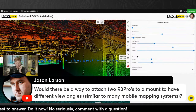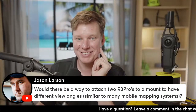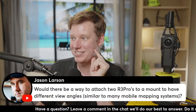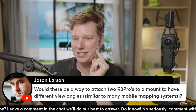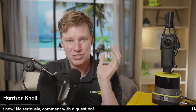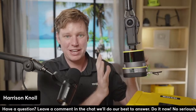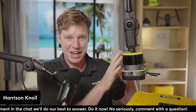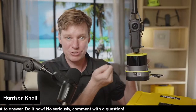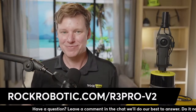Would there be a way to attach two R3 Pros to a mount to have different view angles, similar to many mobile mapping systems? Yes. That's all I'm going to say. I think that's a great idea. Smart people in the comment section here. What we're building with the R3 Pro is like a central nervous system, with that whole integrated algorithm approach. The R3 Pro turns into the whole positioning system knowledge base. As we keep adding more features, a second LiDAR, a second unit, and using this as that SLAM GPS, trajectory creating highly accurate device, we can keep adding more things to it. We don't have a mount for the dual configuration yet, but you see what we're thinking.